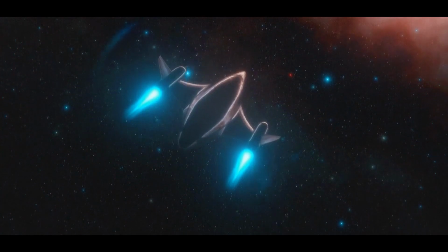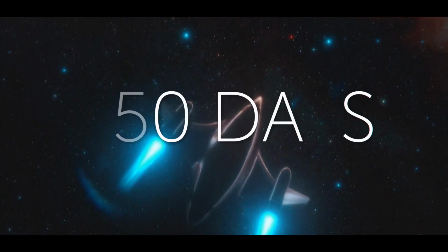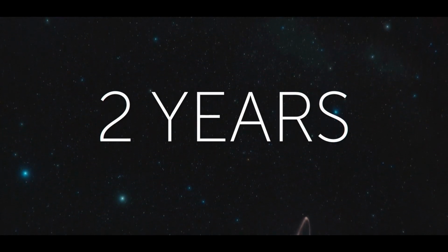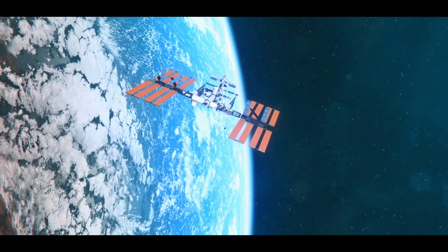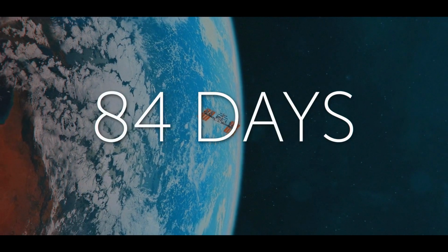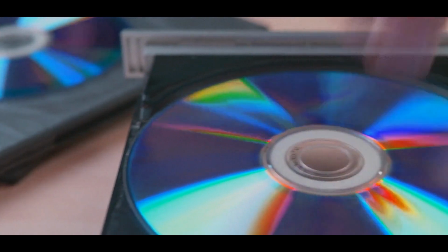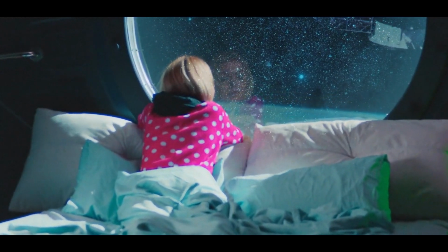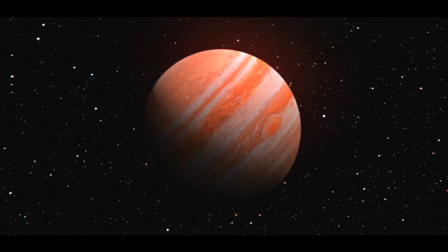And this dangerous journey to Jupiter takes about 650 days. That's almost 2 years of boredom inside a spaceship. By comparison, the longest time astronauts have spent aboard a spaceship is 84 days. But we'll let you take your favorite DVD collection and a couple bags of popcorn. At the end of the day, you'll be able to get some sleep after a hard day at work. Fast forward 2 years into the future, and you've arrived at your destination.